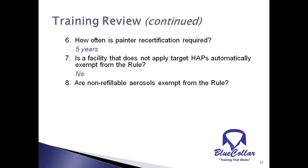That's a good question. I'm familiar with the terminology, and the answer would be they do have to comply to the same rule. And so if they're not using some type of portable paint booth, they're in violation.